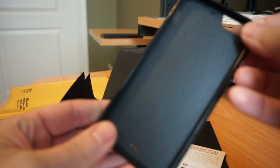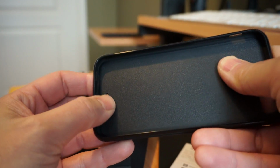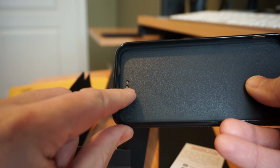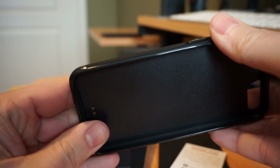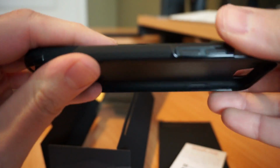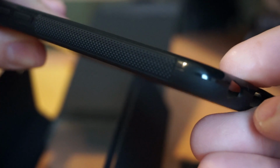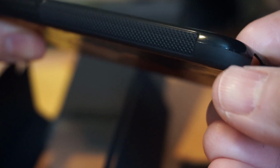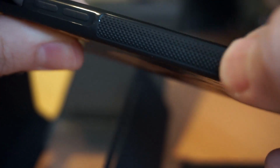So here is the case. This is like a matte texture, and it looks like it has some pinholes that align the actual design. Now, when they say it's TPU and polycarbonate, that's something that I wanted to show. The actual outside of the case is half matte and half glossy, which is interesting. And then they all have this really nice grip. The texture is really good. And then it is above the lock button too.